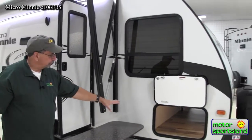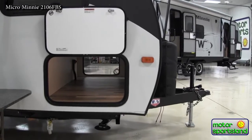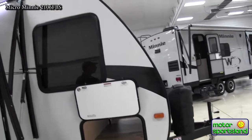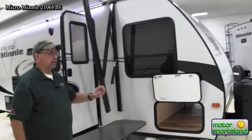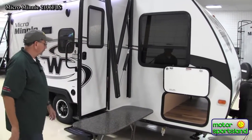Also, for such a small trailer, I still have the full pass-through storage availability. Lawn chairs, Dutch ovens, kids' toys, extra components, fishing poles can all go in here and not inside my unit. Obviously, I've got jacks on all four corners for stability.